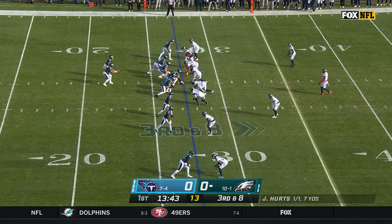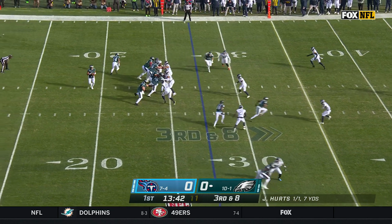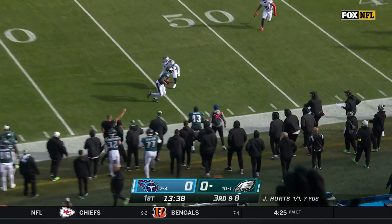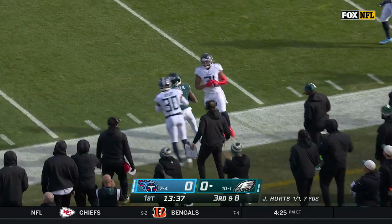Yeah, makes it third down and 8. Got to get to the 35. It's a four-man rush. Hurts is looking, lofting. Got a man wide open. It's Devontae Smith.